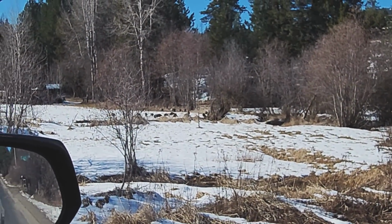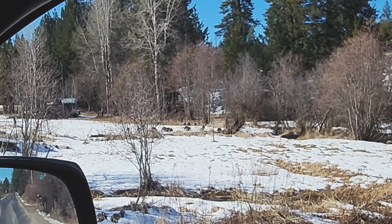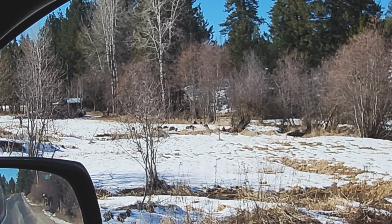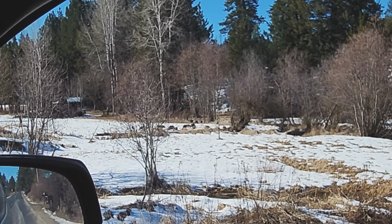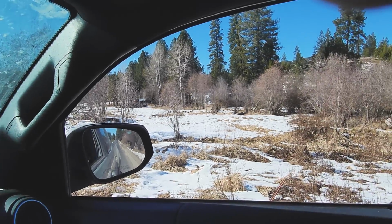I don't know how well you guys can see, but that's a big flock right there, and I just turned off the dirt road to the main highway after seeing those toms, and there's turkey right there. So I'm very fortunate that where I live, we have a very robust population of wild turkeys. So it's not too hard to eventually find turkeys even off the road.